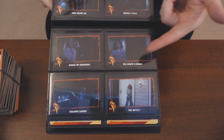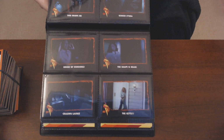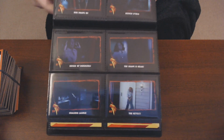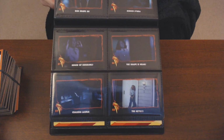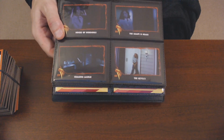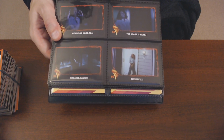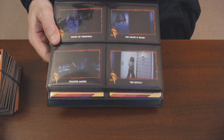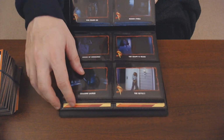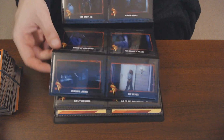Because it says the Shape is near, but I don't see the Shape anywhere. So some of the images are just a little too dark. Like that image there too is just a tad too dark. And this image here as well, just a little too dark. It's not that dark in the movie. You can see him a lot more clearly than you can in that screen grab. But whatever. The keys! The keys! It's like everybody needs to do that when they see that image.